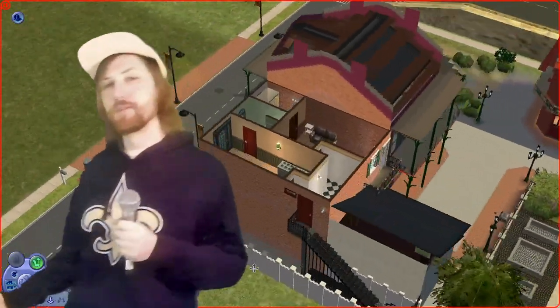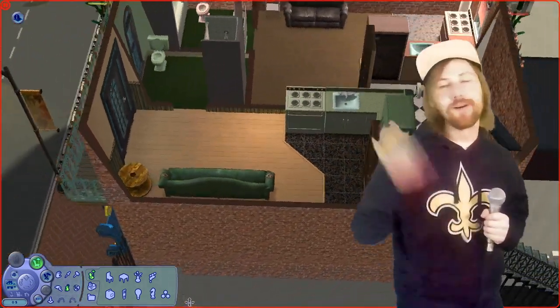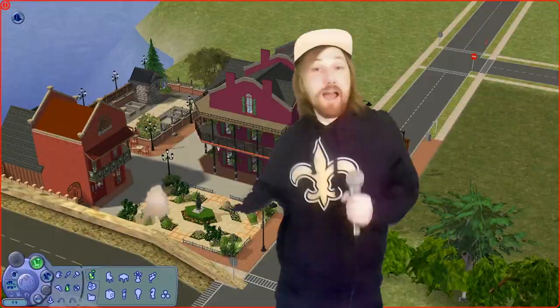I haven't rezoned this to an apartment yet, so it still thinks it's a community lot. But we'll get to that down the road too. Down the road. It's all down the road. And that's it for the build.